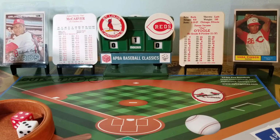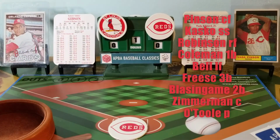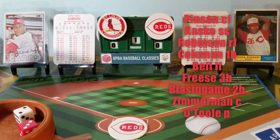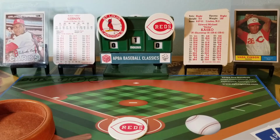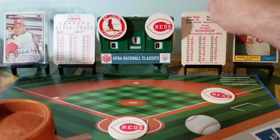We go to the bottom of the first inning. No score, and the Reds coming to bat. Bob Gibson is ready to face Vada Pinson. Here's the pitch from the fireballing right-hander of the St. Louis Cardinals. 32 is a 26. Ground out to the second baseman, Julian Javier. Here's Eddie Kasko, the shortstop. 3-3 roll. That's going to be a single for Eddie Kasko. He is rated fast at first base. We're using basic APBA, except they give the catchers a chance to throw out base runners.